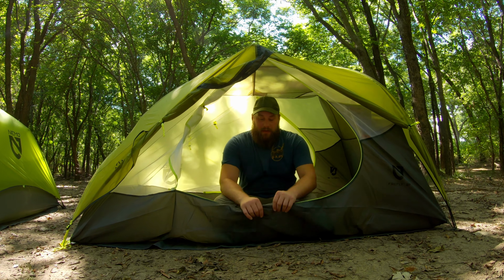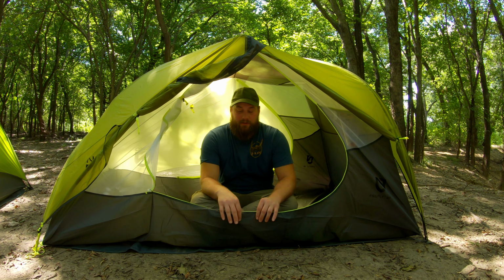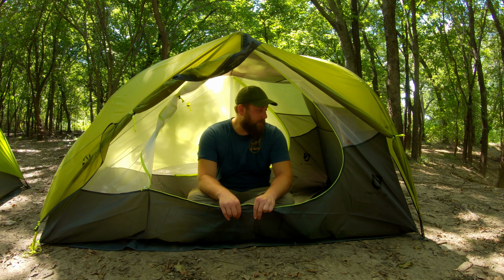I will say that the material on this tent is a little bit thicker than the NEMO Dagger, and I think that is because they're trying to save a little bit of weight on that tent because it is such a large tent for the size. But this definitely feels a little bit more substantial.